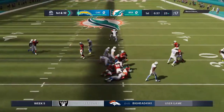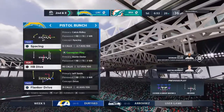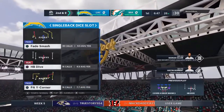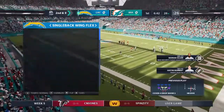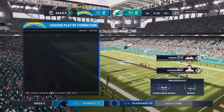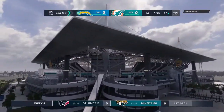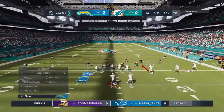For the first time with Austin Ekeler. And not much to speak of. Call it a 1-yard gain up to the 26. He was Jerome Baker there on the tackle. A gain of a yard. Brings up 2nd and 9. Here's 2nd and 9, just a yard on that last run.